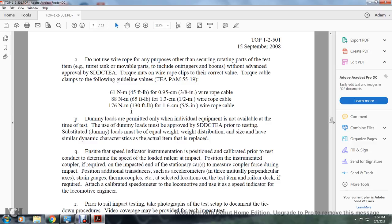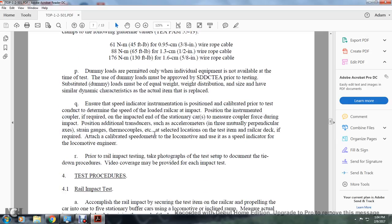Dummy loads are permitted only when the individual equipment is not available at the time of test. Usually, dummy loads must be approved by the Surface Deployment and Distribution Command Transportation Engineering Agency prior to the testing. Substitutes must be of equal weight, with the same weight distribution and size, and have similar dynamic characteristics to the actual item replaced.